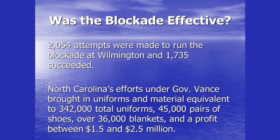At Wilmington, 2,054 attempts are made throughout the war. 1,735 are effective. North Carolina's efforts under Governor Vance brought in uniforms and material. You see all this here. 342,000 uniforms, 45,000 pairs of shoes, 36,000 blankets. Profit for the state between $1.5 and $2.5 million, depending on who you believe. Vance goes $2.5 million. Some others say not quite so much. But blockade running was a tremendous boon to the state of North Carolina during the war. There's no doubt about it. We had surplus supplies that we were selling to the Confederacy, selling to other states.